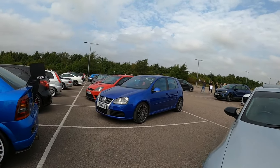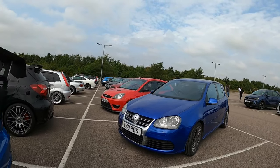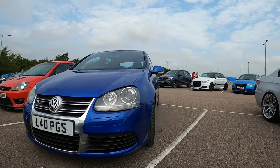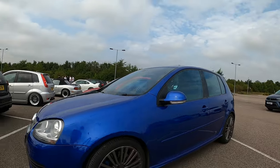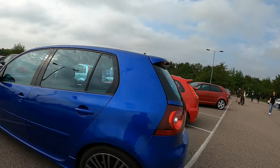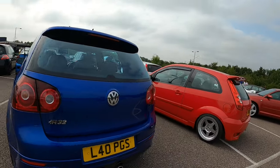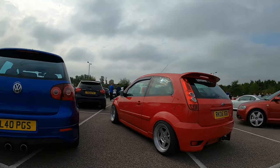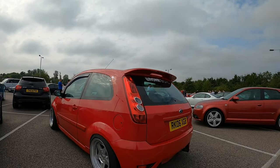Next to a Golf R32. I believe it's just stock, but if you go to R32, you know, it's cool already. Anyway, next to that we've got a Ford Fiesta.